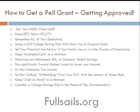Also, as a general rule, you're going to want to keep your EFC below $5,273. That is your expected family contribution, and that number needs to stay pretty low for you to get approved. Also, remember all of your deductions. These are your deductions to your income, and don't be discouraged if you feel your income's too high to qualify. Most awardees have familial incomes in excess of 75,000, and that is regardless of their deductions. They could gross quite a bit more, but basically, don't be discouraged by that.